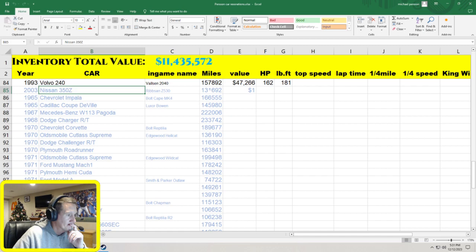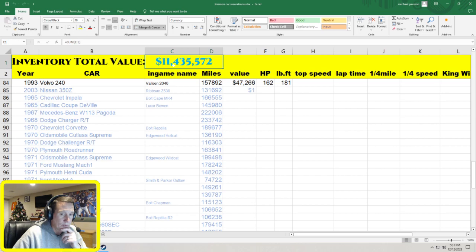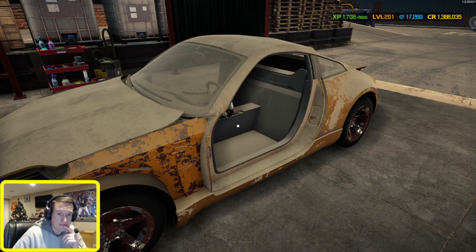It's got 131,000 miles on it. And as far as cars completed right now, we're up to $11,435,572 worth of car value. So we're doing okay. We're doing all right. Move the spreadsheet over here. And we'll pop into the car.